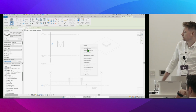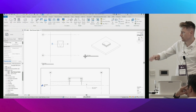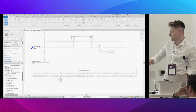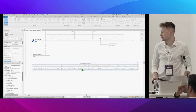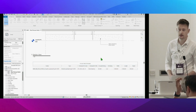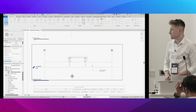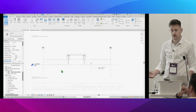And as you zoom out, you'll be able to see at the bottom in the schedule that all of that preloaded information is already in there. That's perfect. If it was a generic component, we would have to manually type out all that information. And as you can imagine, that gets to be a time-consuming process for us to do for all of the elements of a scheme.